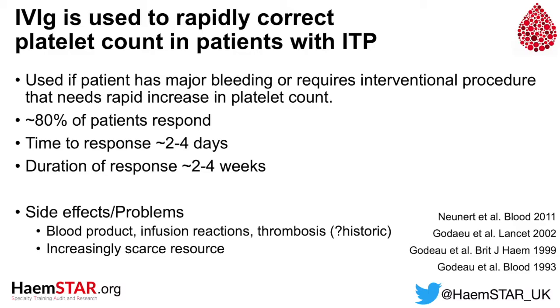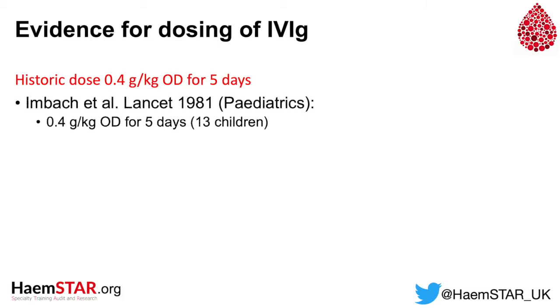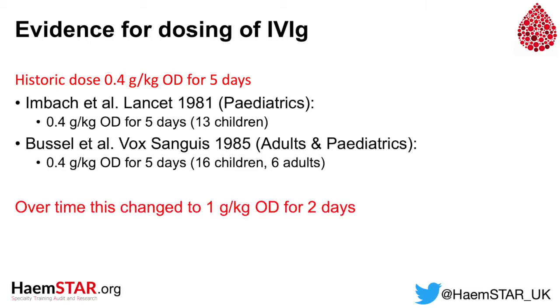The evidence for the use of IVIG goes back 40 years, and the pivotal study was in the Lancet in 1981, where 13 children were given 0.4 grams per kilo of IVIG once a day for 5 days, a total of 2 grams per kilo. In adults, the first pivotal study was in 1985. They were getting the same dosing strategy, but this time the study included 6 adults. Over time, this dosing strategy has changed to, rather than being 2 grams per kilo given in total over the course of 5 days, it's actually given as 1 gram per kilo for 2 days.